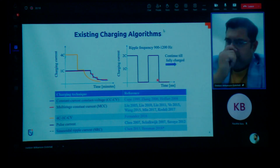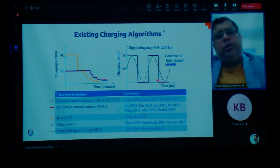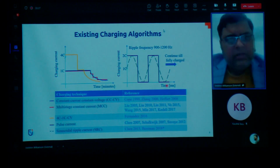They are working on this pulse charging, but we've also proposed to them, instead of going square wave, why don't you go sinusoidal? You have more control over that. Yeah, it could be done trapezoidal, whichever. I mean, you can try these yourselves.